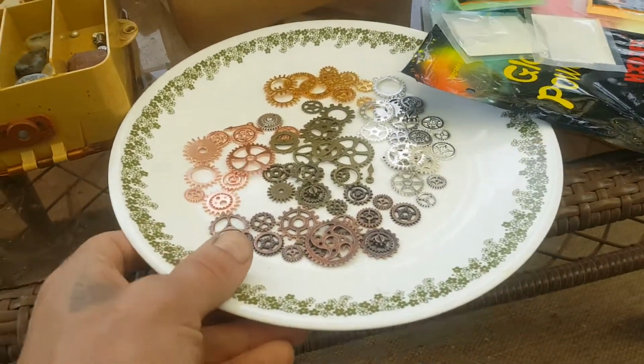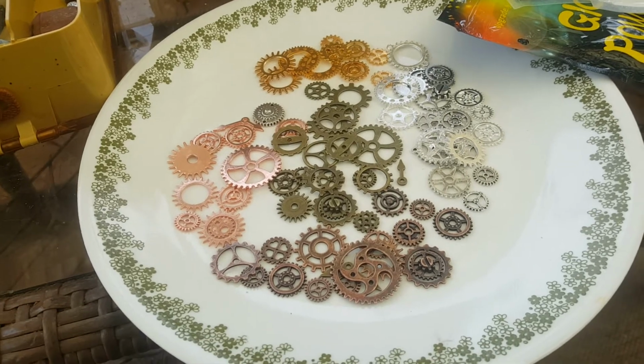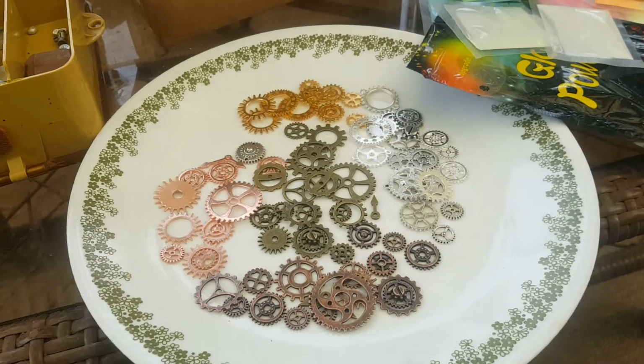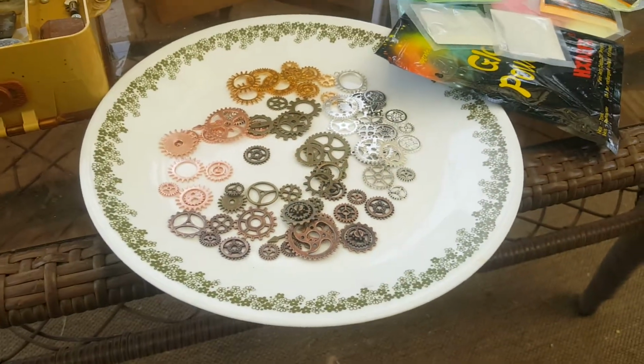Now I bought these, it was only like $6 for like 80 gears. I didn't realize how big they were going to be. I thought they'd be a lot smaller. I guess a lot of people would complain if they were too small, but I wanted them smaller. But I might be able to still make use of these and make some interesting steampunk type things.